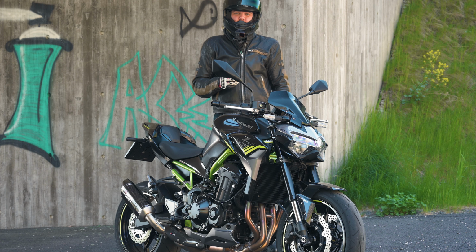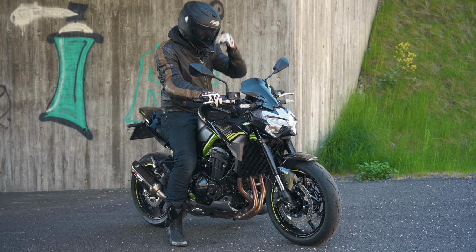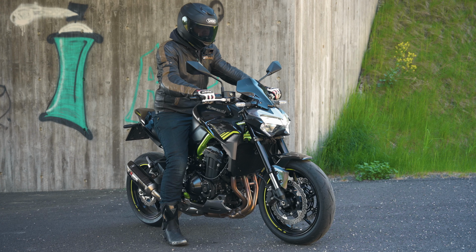But that is all just numbers and fancy parts. But how is it actually riding it? Let's go for a ride and we'll see how it is. That's embarrassing. Kickstand. Alright, off we go.